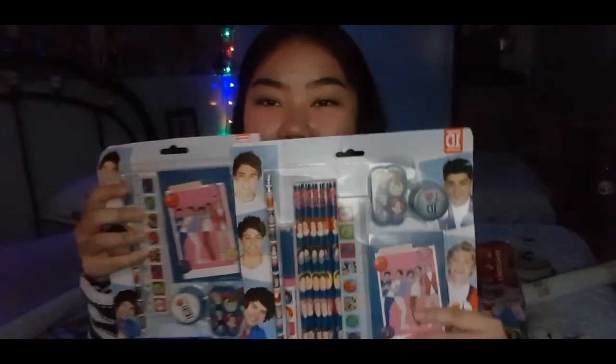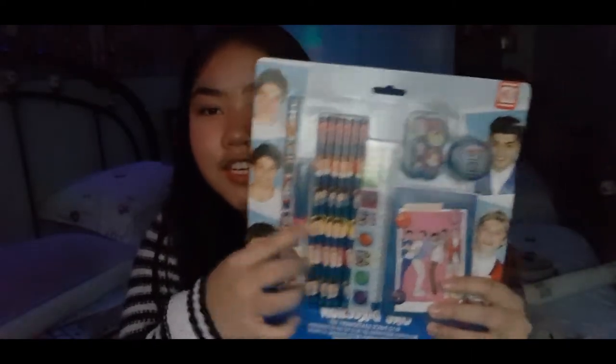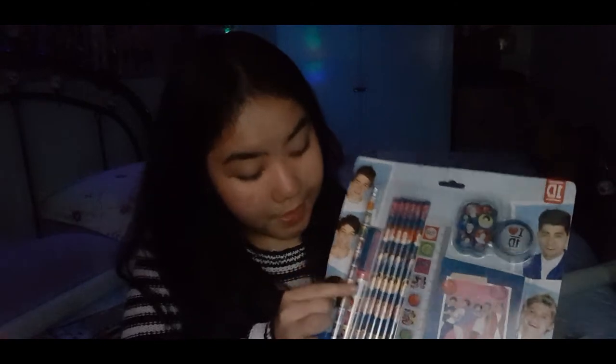Then this one is like a step-up version of this one. It's basically the same stuff, but just more. There's like more pencils. I think these are color pencils. Yeah, they are color pencils, these ones. There's just a pencil, a pen, and the same stuff here. I don't know what I'm gonna do with those, to be honest.